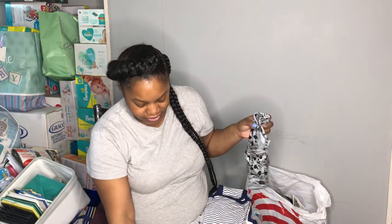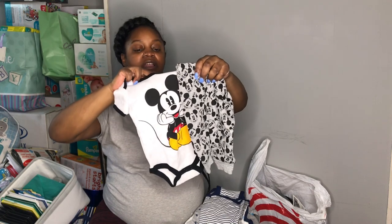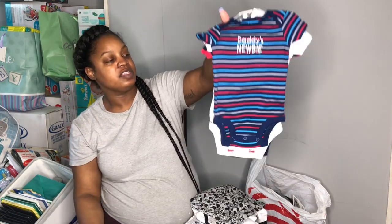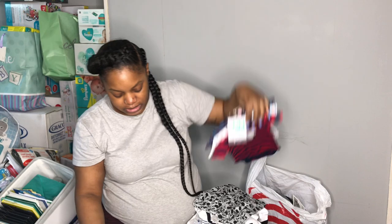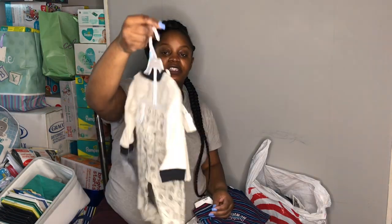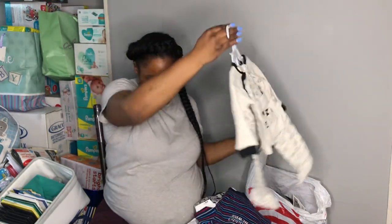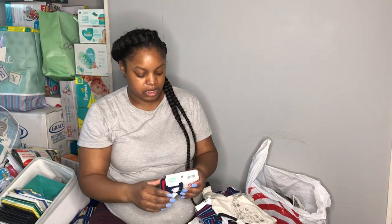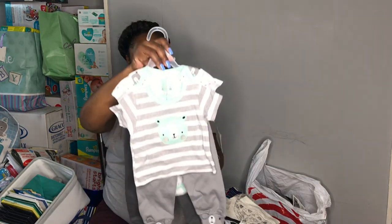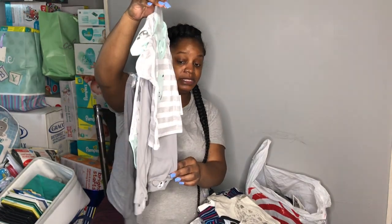Then we have here, we have Mickey Mouse. Mickey Mouse set. Some more onesies. Child of Mine by Carter. Then we have another little three-piece set with the pants, the shirt, and the little hat. Got some more socks. We got another four-piece set.